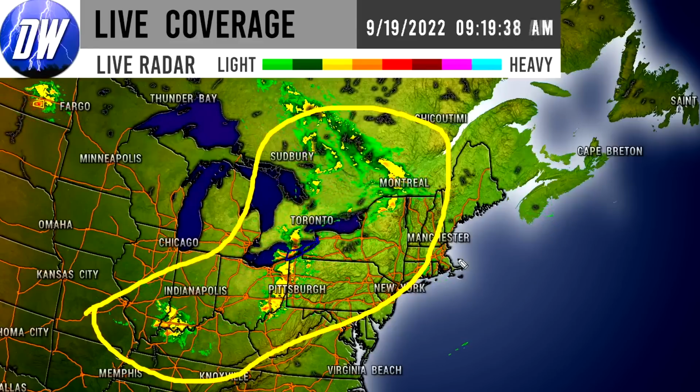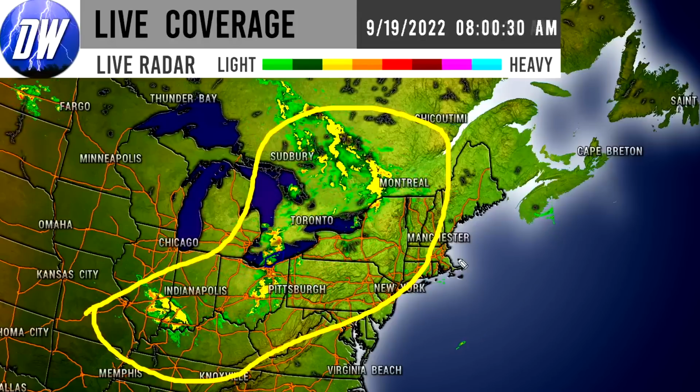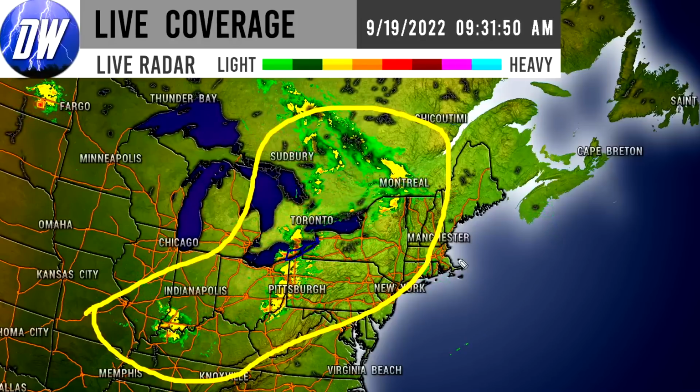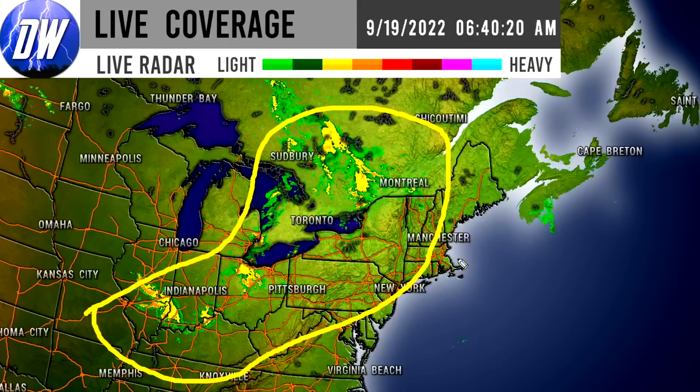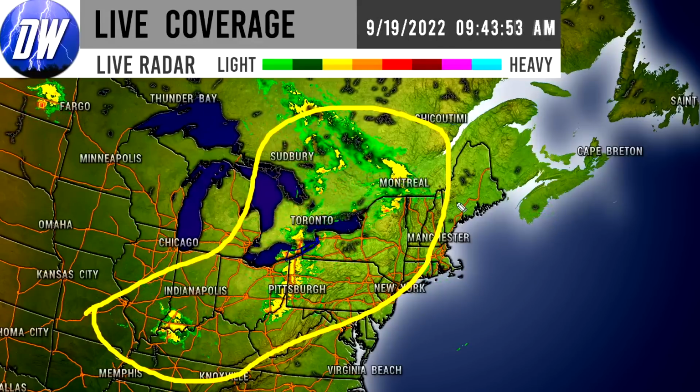Now, what we're going to do is we're going to move on. We're going to take a look at the model guidance, not only for the upcoming storminess, but also the upcoming temperature pattern, and we're going to take a pretty extensive look into Hurricane Fiona, which is definitely expected to become a major hurricane within the coming days.